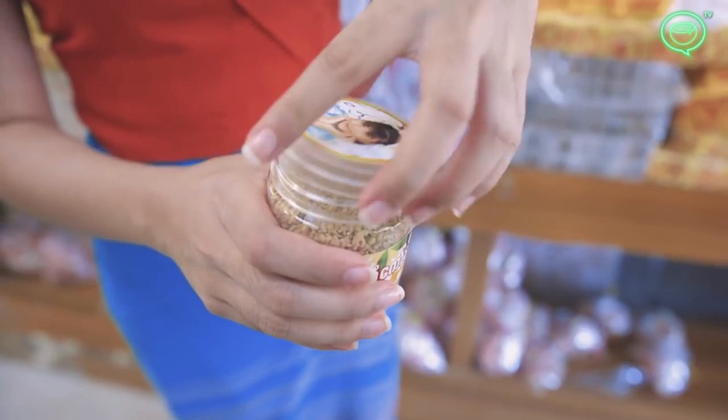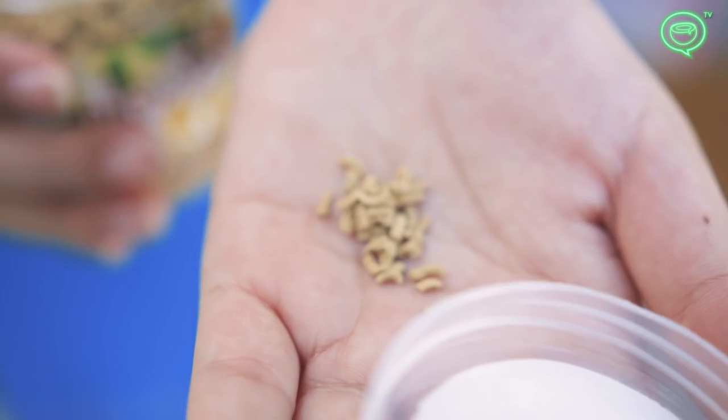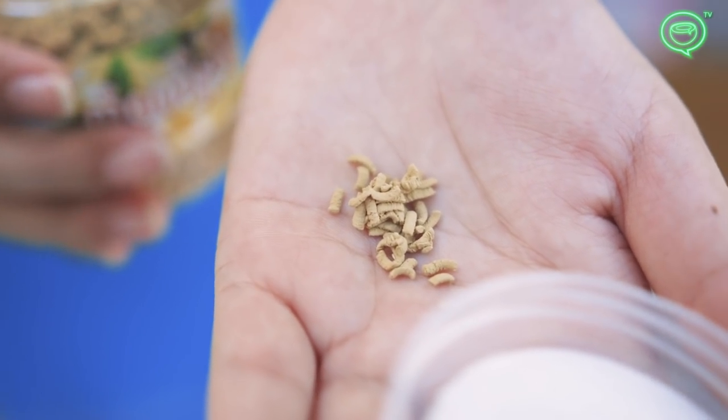So this is the tiny piece of dried Thanaka. You can just put it in your hand and put water on it. And so you don't need to use a stone? Yeah, you don't need a stone for this.